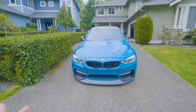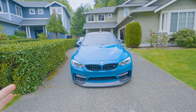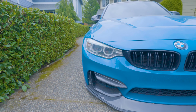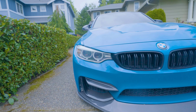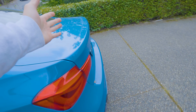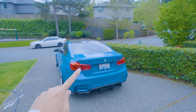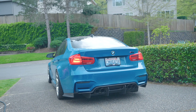Well, if you look at the front end, it's missing something. This is a 2017, so this is a pre-LCI car, so that means it comes with these outdated headlights that don't look that great. But today we're gonna give this thing a facelift and slap on the new LCI headlights, as well as adding something to the rear I have been wanting to add since I bought the car, and that is a carbon fiber spoiler. So let's go ahead and pull this car into the garage and get right into slapping on our final mods for the car.